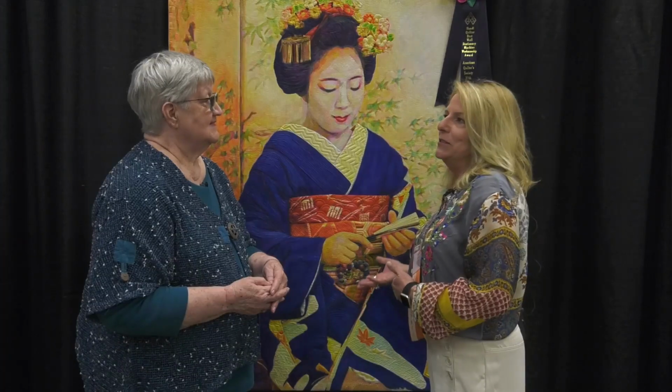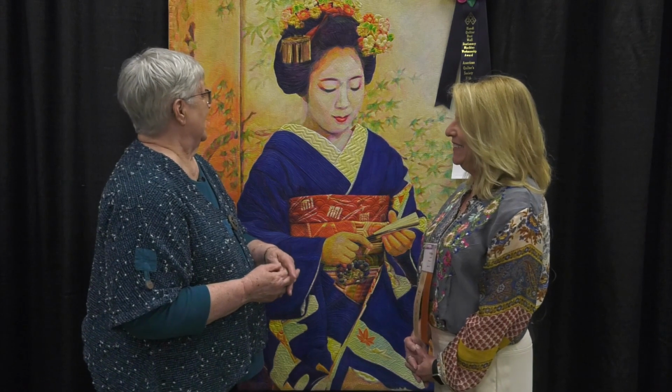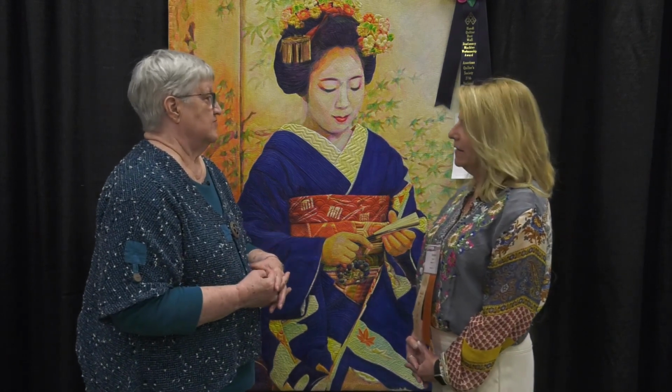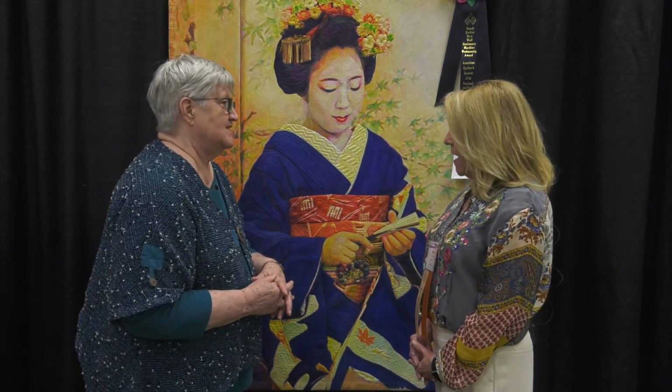Oh, wow. And this was several years ago, so she's probably now a Geisha. I hope so. She looks like a geisha, doesn't she? Yeah. And so that's the training. The Maiko is in training, and they go through that. Well, it's a beautiful quilt. Is there anything else that people should know about this beautiful quilt?